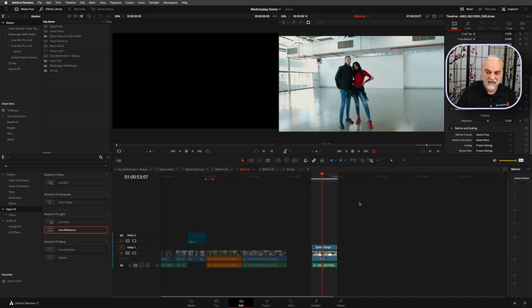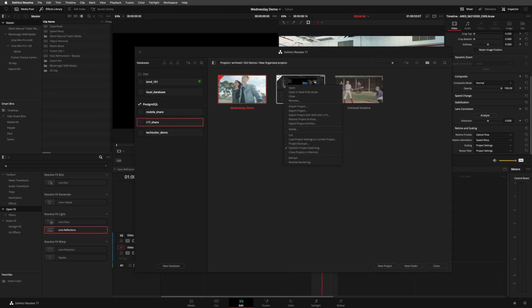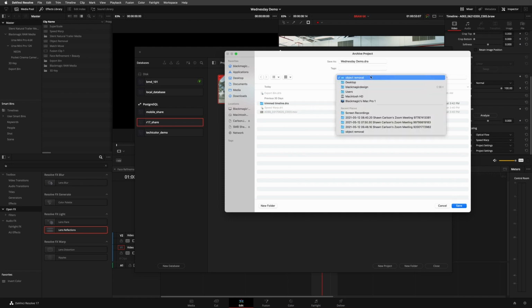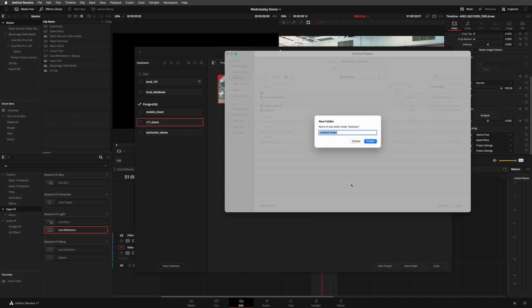Yeah. Okay, in this segment, I want to talk about the methods that we can collaborate with other Resolve users. In the project manager, we can export a project, export it with stills and LUTs attached, or export a project archive. And what's new in project archive, actually, is right here, Wednesday demo DRA. Let's just put it in this desktop area. New folder.